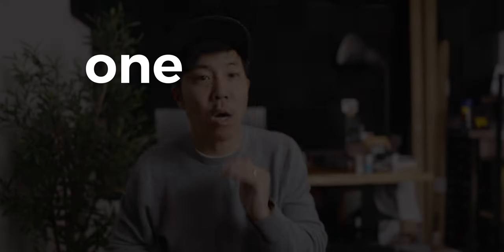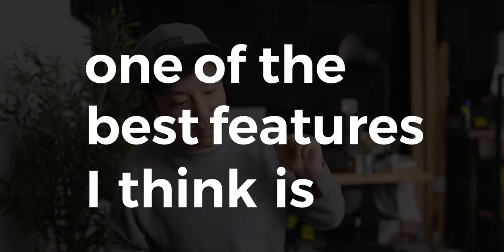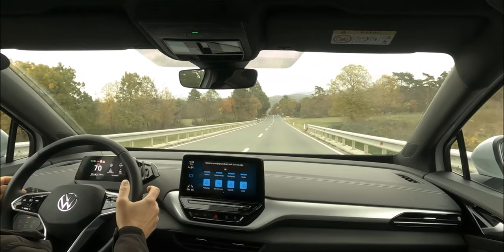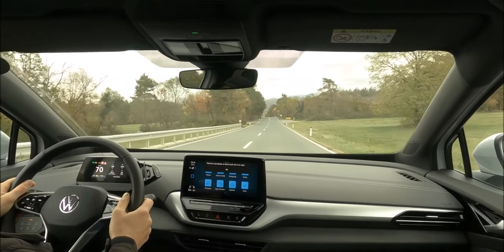So this Model Y video is going to be pretty cool because one of the best features I think is autopilot. My goodness. You don't know until you get into a car that doesn't have autopilot and has that stupid lane keep assist or whatever. It is not the same thing.